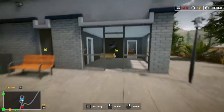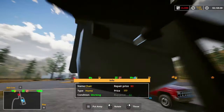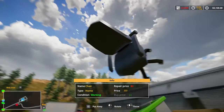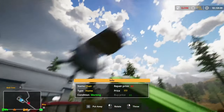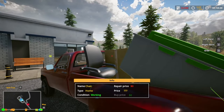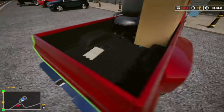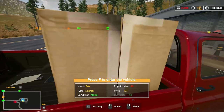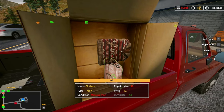Oh, jeez. Okay, come on. Here we go. I think I'm gonna need a bigger truck. Maybe I'll buy a box truck. Because what I have to do is open these up in the back of the truck here. Is that just an empty box? Okay.